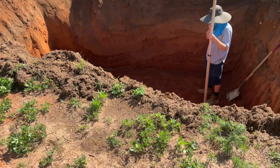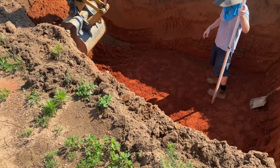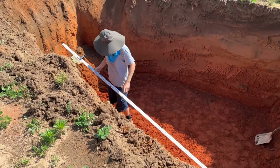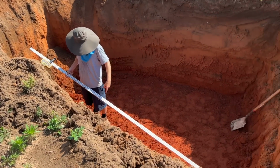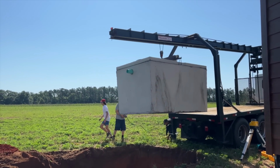But we basically oversized the septic system because we're eventually going to build a bigger structure out here, maybe like a fishing lodge. And so we're designing all of our power, septic, and water to supply those future buildings. But you can see we have that really rich soil there on the top layer. They finally got the hole deep enough. And this is the part I was waiting to see.